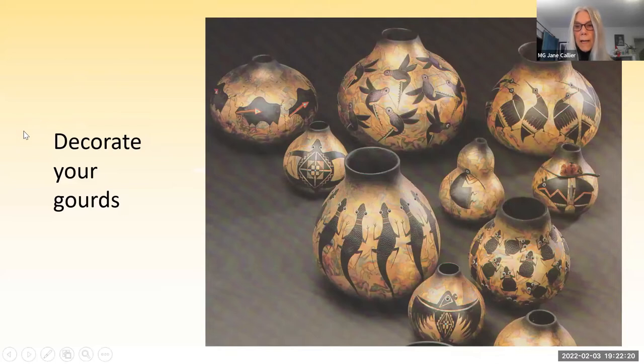So we're going to look at decorating our gourds. And aren't these beautiful? And as Stephanie was commenting about the book that she had, which looks good to me, I have a book that I'm sure is featured in this slide here, but the artist is. Anyway, that was a little convoluted, wasn't it? Anyway, we'll look at that book when we finish here and see artwork just similar to these.